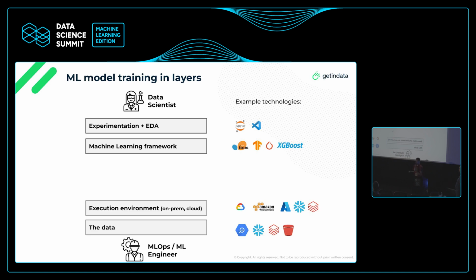But there's another perspective of building ML training pipelines, ML projects. It is our perspective as MLOps engineers and ML engineers. It's more from the infrastructure side. We know where the data is. We know how the cloud was provisioned. We also have available a lot of tool sets to run the code in the cloud. So we have an execution environment, and there's clearly something missing in the center. And think for a second what that could be.